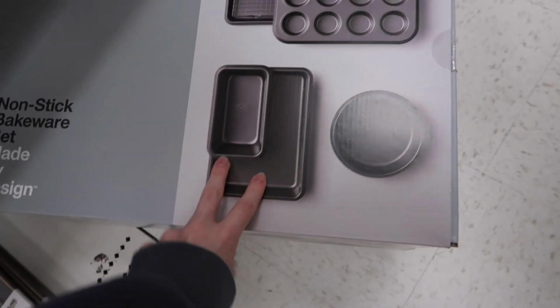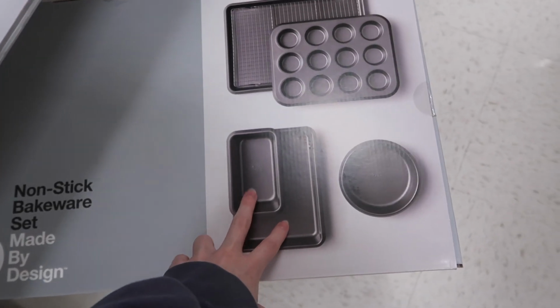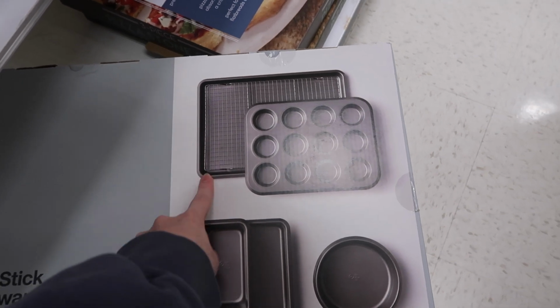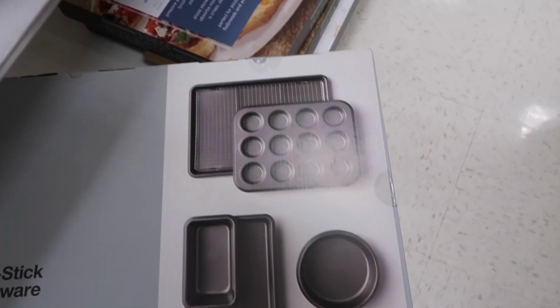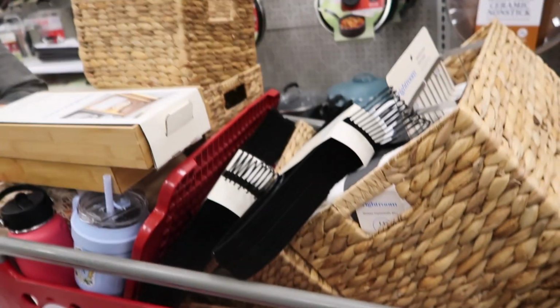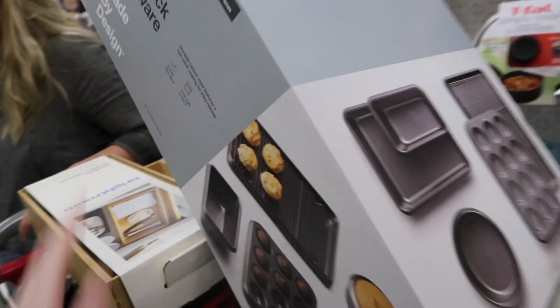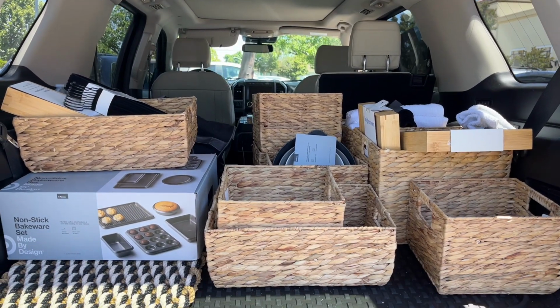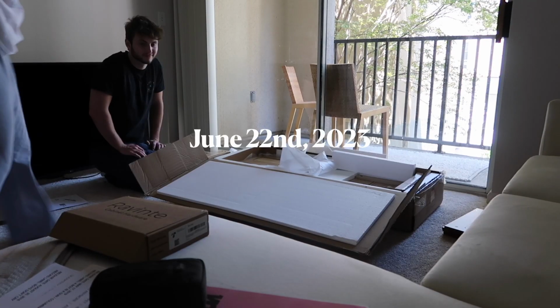Looks like 2 like casserole or bread looking dishes, and then a circular one, a muffin dish, a cookie sheet, and a rack. Cool. Let's see. Nice. Cool. Looks good.